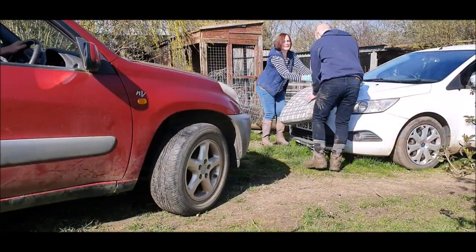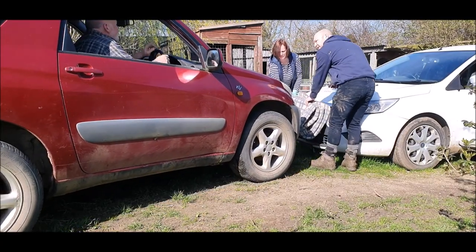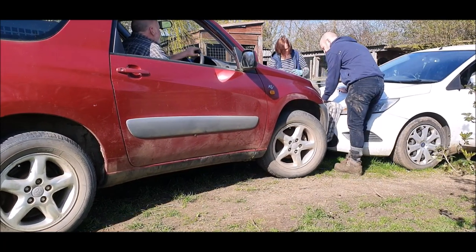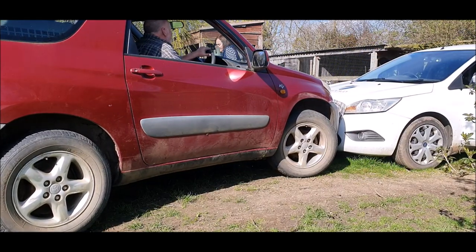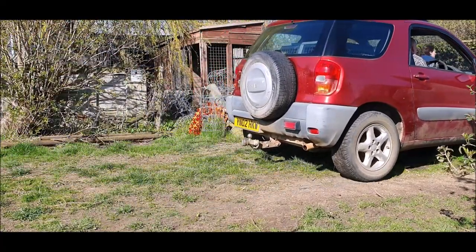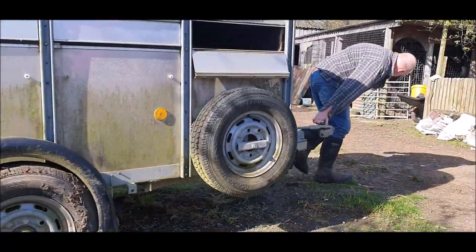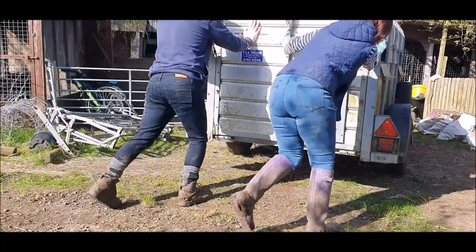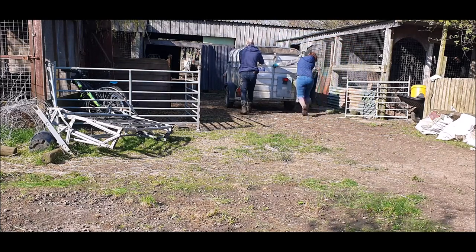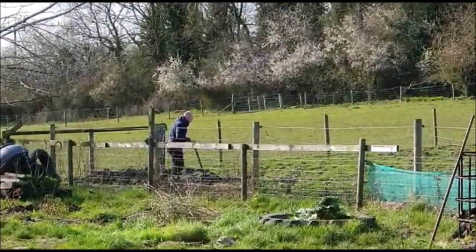Trailer moved, time to shift the focus, and I ingeniously engineer, design and create a bulldozer attachment for the RAV4. Trailer done, Luke goes back to his long anticipated project of digging a fire pit.